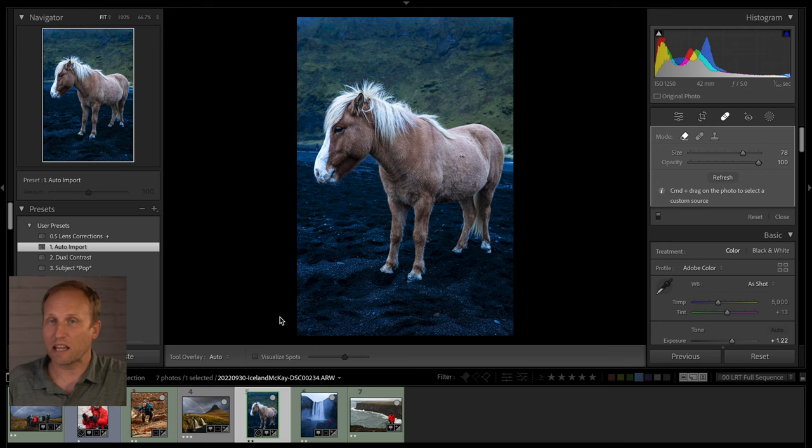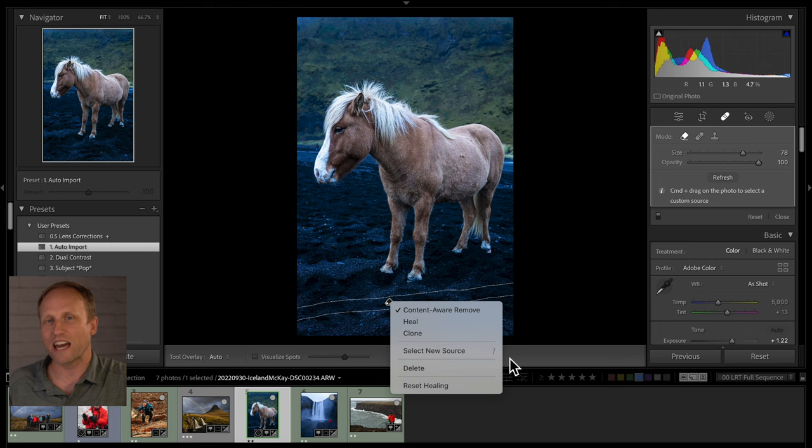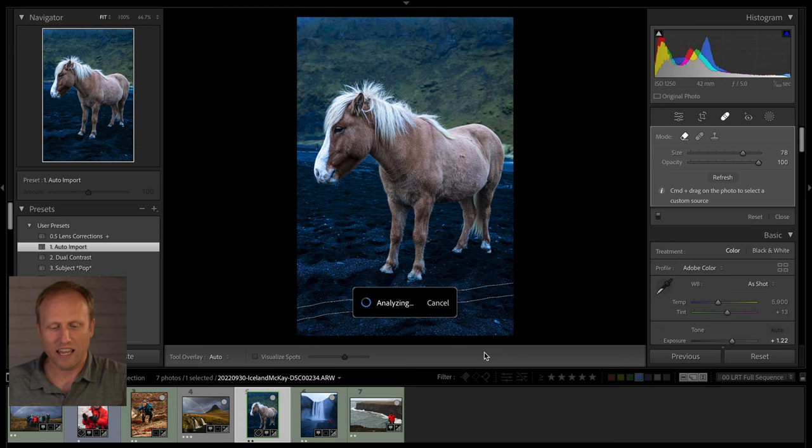If you don't love what it does, in the old days, in the old method, it would automatically sample from someplace else and you could adjust that sample location. You don't have that now, but you can ask it to reanalyze by right-clicking on it and saying select new source. Keyboard shortcut for that is the forward slash. So let's just do that one time. It's going to analyze again and then give us an updated look. And I think that one is just fine as well.